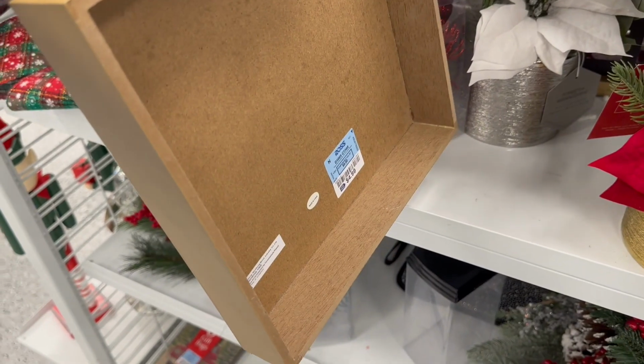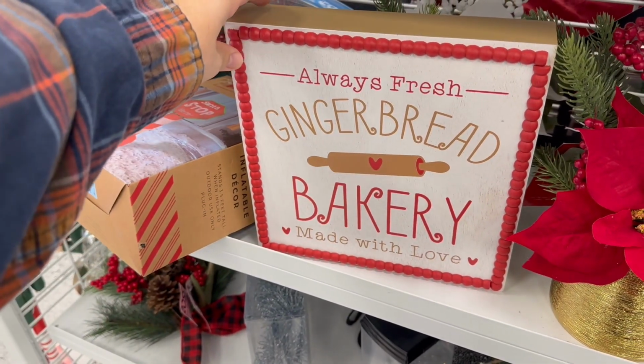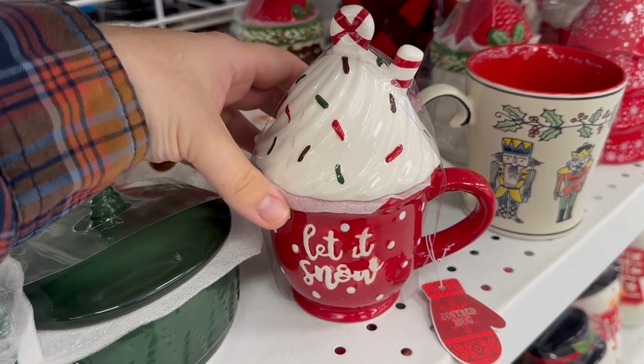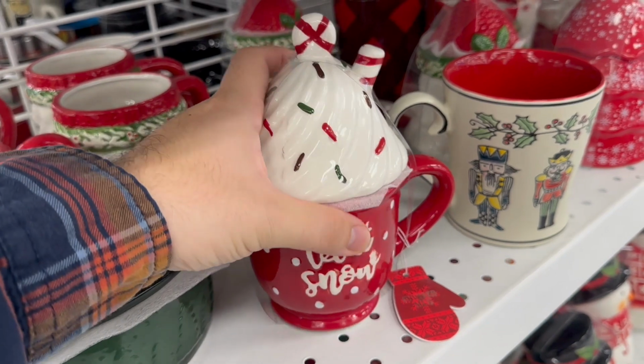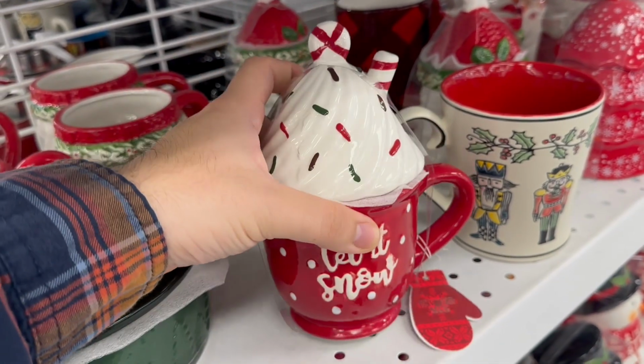Here are a few signs. Ross is another place that you want to hit up as well if you're looking for any particular signs. I honestly feel like Ross is definitely the place this year for some really nice signs, and they are inexpensive, and you can find a lot of different ones and larger ones.